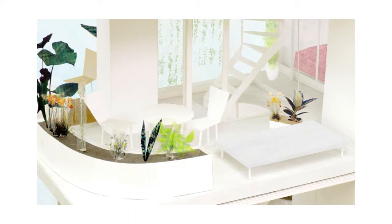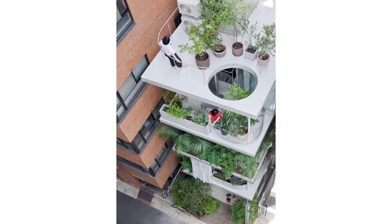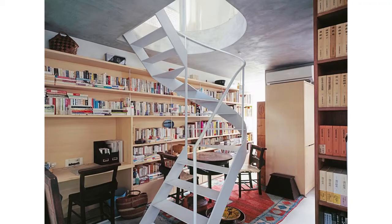And this house, actually there's no facade. There is a facade. This plantation becomes the facade, but it's not a flat facade like this, because it's open. And then as you go up, the program inside and outside changes. And this is the ground floor. They have so many things, so many books. They want to have a really big kitchen behind the bookshelf. It's a really high density house.